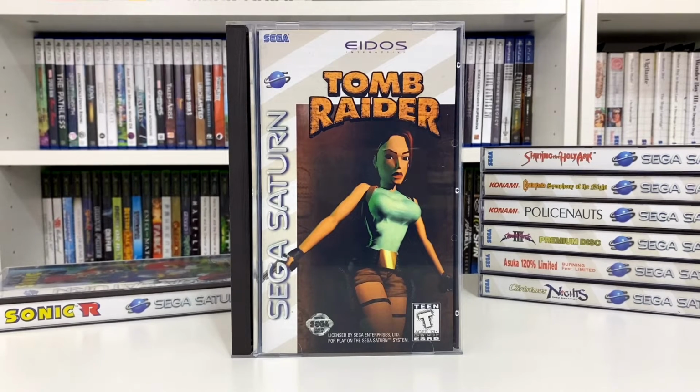I'm probably going to do the same with Nights into Dreams, but it's hard to believe this very first Tomb Raider game was released on the Saturn first before the PlayStation, at least here in the PAL territories, and we wouldn't see another Tomb Raider game on a Sega machine until the Dreamcast with Tomb Raider The Last Revelation, then Chronicles. And I did spend a little bit extra money because I wanted to get the manual as well. So I just thought it was really cool.